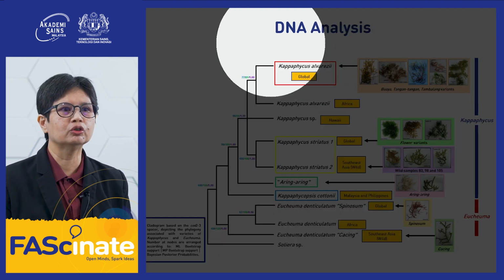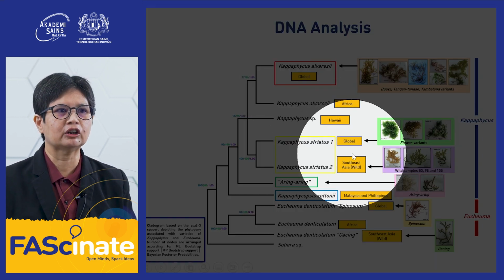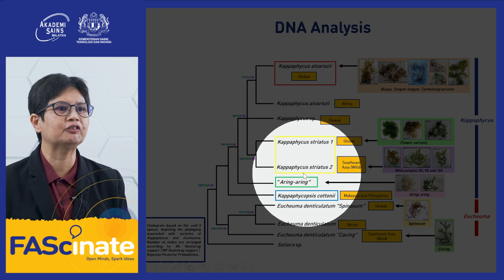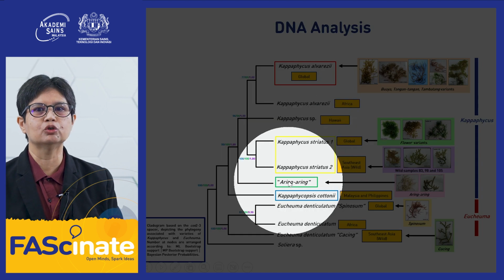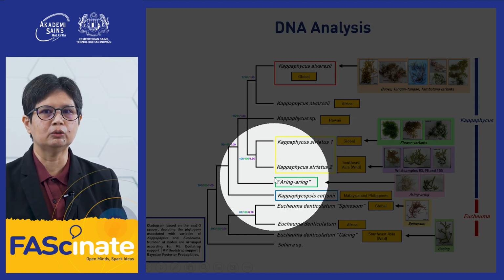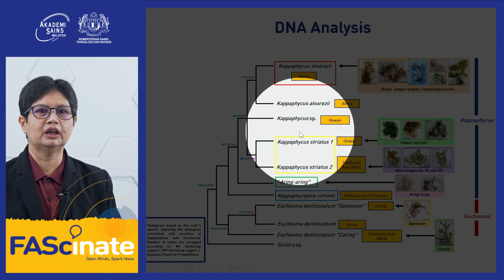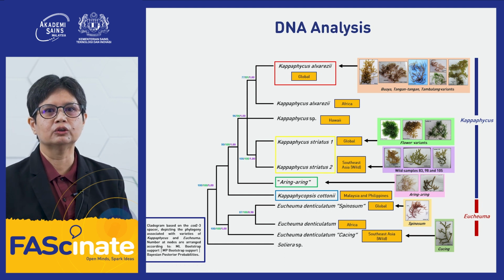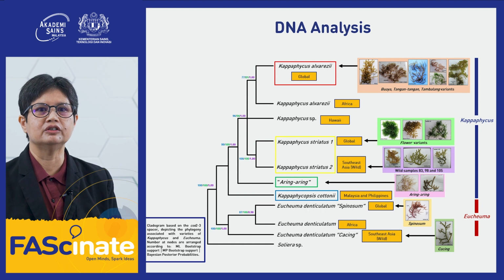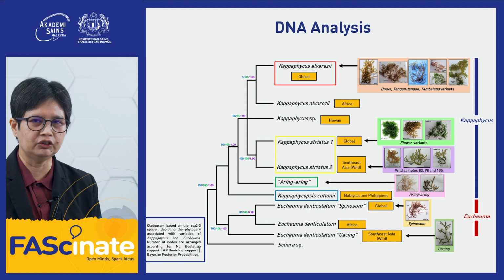Our result shows that the buaya, tangan-tangan, and tambalang variants are all Kappaphycus alvarezii despite vast variances in color and appearance. This species is also widely cultivated throughout the world due to its commercial introduction from the Philippines. The flower variants are Kappaphycus striatus, which are genetically different from the Kappaphycus found in the wild. Interestingly, the DNA result indicates that the aring-aring cultivar is different from Kappaphycus alvarezii and Kappaphycus striatus, and this could be a new species. Another species, Kappaphycus cottonii, was found in Sabah. This seaweed is still untapped and holds great potential in commercial production in the future.